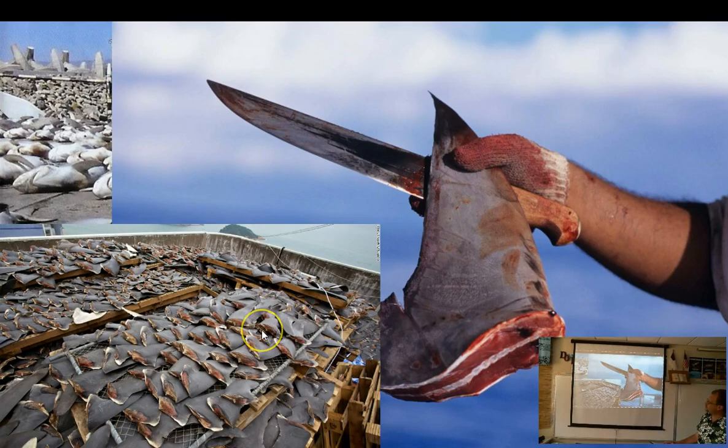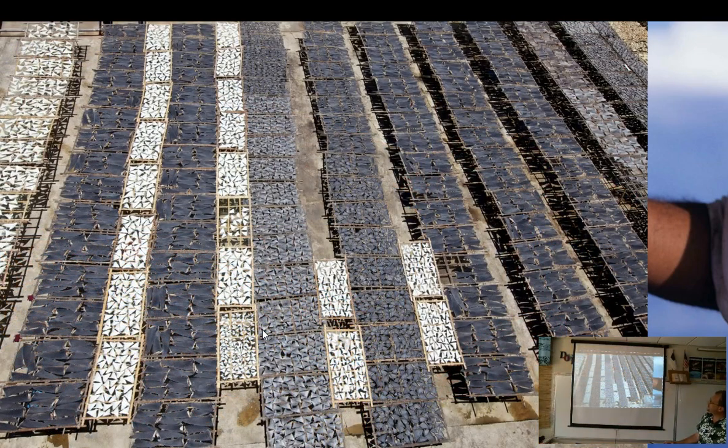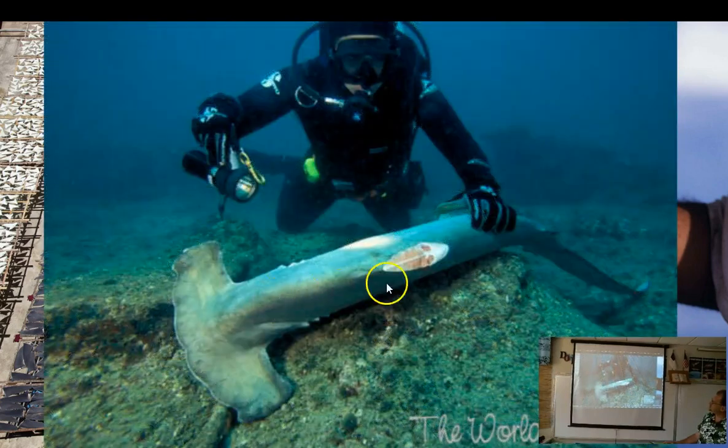This is a barge full of shark fin, and this is a... Wow. This is a commercial shark finning operation in China, where sharks are hunted in massive numbers for their fins. And sometimes you can even see sharks that have been finned alive, and then the shark just dies. That's messed up.